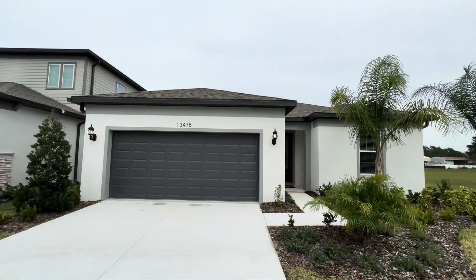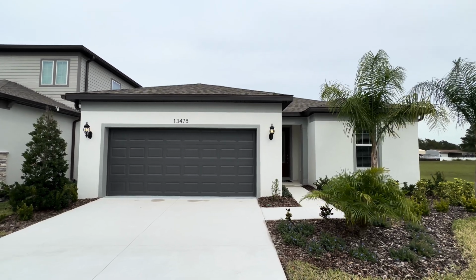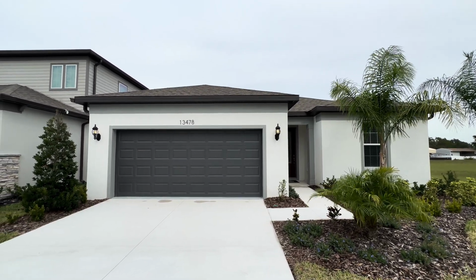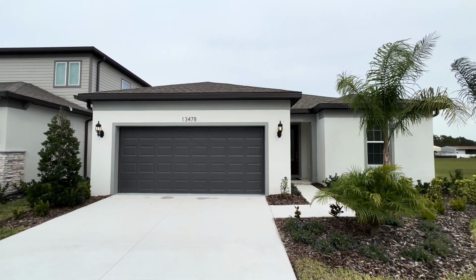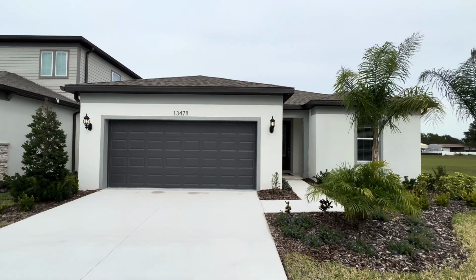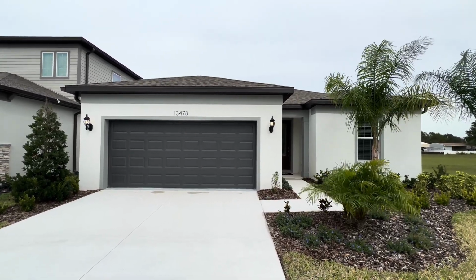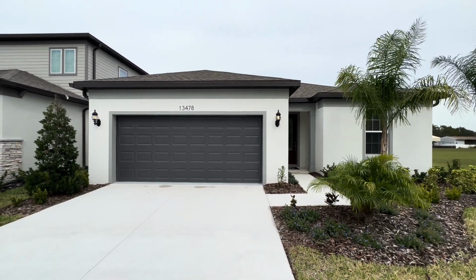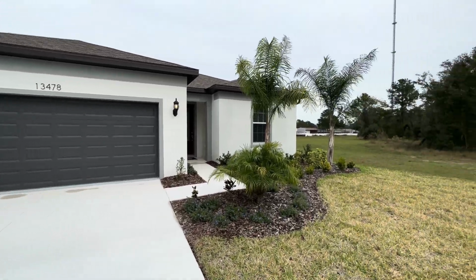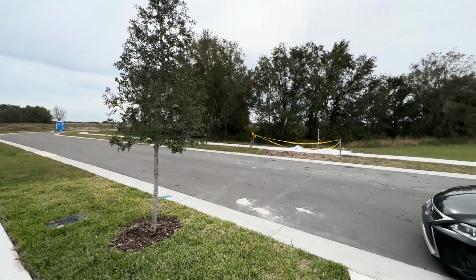All right, this is the Mystique model. It is a 3-bedroom, 2-bath, 2,056 square feet. Currently listed at $495,480. It has been reduced $20,000 from the high. Monthly HOA fee is $8.33, and the yearly CDD fee is $3,689. Let me pan around, show you what it looks like. We'll go inside and take a look.